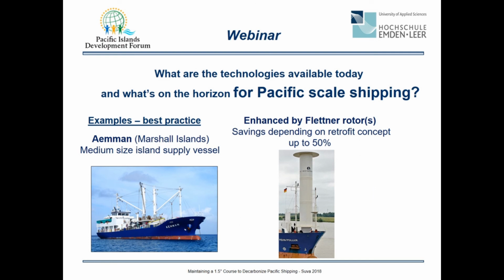Another example for the use of renewable energy: the Marshall Islands Shipping Company is operating 4 ships of medium size as island supply vessels. They are carrying about 500 tons of cargo capacity. These ships could be enhanced by Flettner rotors, and savings would depend on the retrofit concept, could be up to 50%.